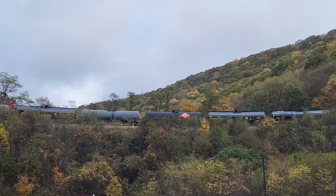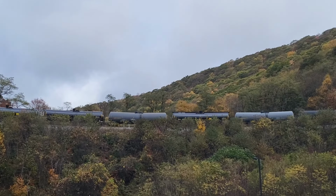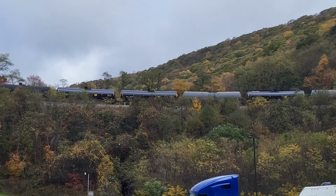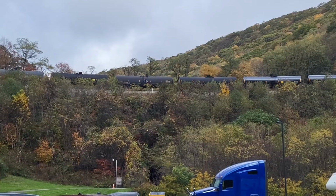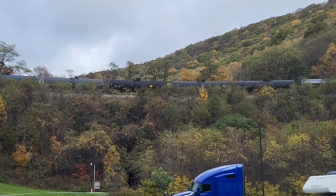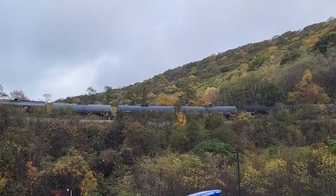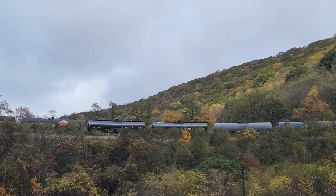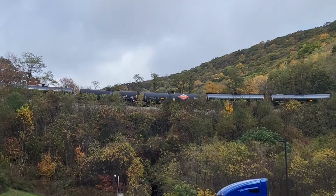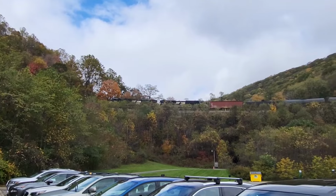And I don't know. Those cars are placarded, but certainly can't see it from this distance. But yeah, I don't know if that's petroleum products or whatnot. Usually if they're placarded, and it does look like they're red, so that's flammable. And these DPUs are manned because the guy just tooted the horn at the crowd up there.